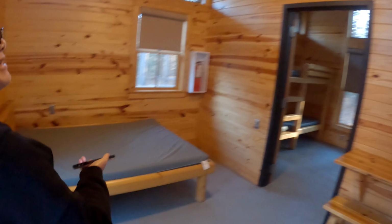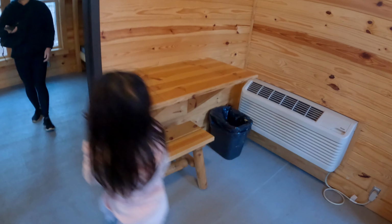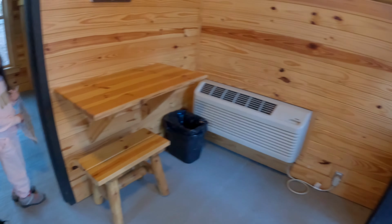Oh, it's cool though. There's a bed out here. Yeah, I know. Oh my god! Double. Oh my god, it's so open! There's a little table with a chair. AC.